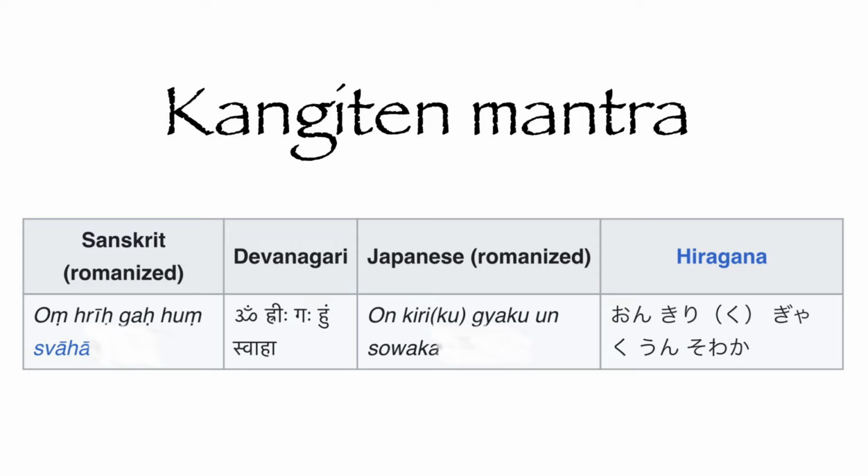So just before we leave the Kangiten shrine, we'll chant the mantra for Kangiten. So I'm going to ring the little bell here and chant the Kangiten mantra. Om Kiriku Gyakun Sowaka. Om Kiriku Gyakun Sowaka. Om Kiriku Gyakun Sowaka.